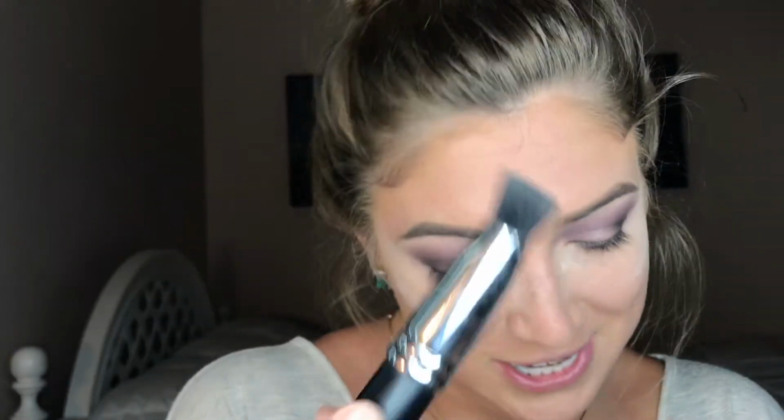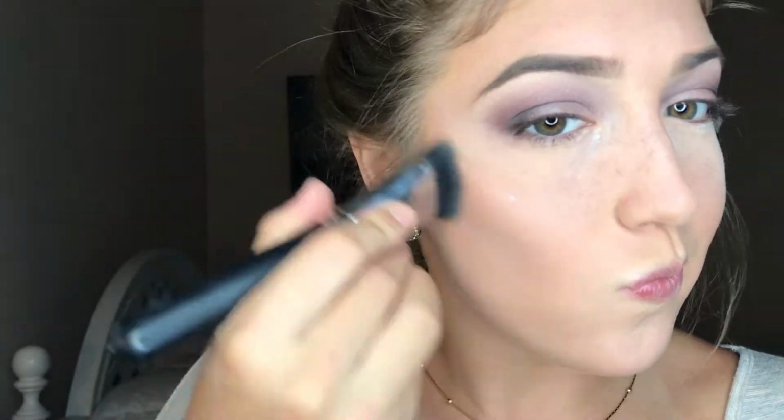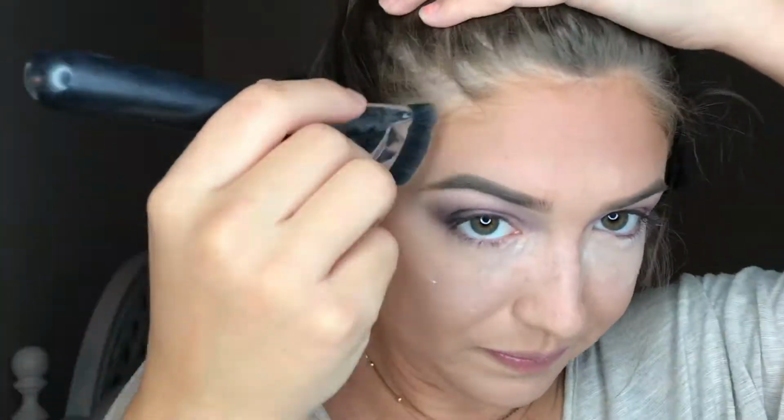I'm taking my Rimmel London Natural Bronzer. It's waterproof in the shade 021 Sunlight. Because this bronzer isn't very pigmented, I take a really dense brush. This is just my Morphe dense brush, there's no number on it. And I just pick up as much pigment as I can. I love bronzer.